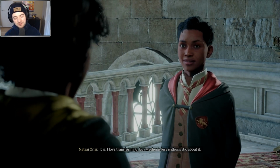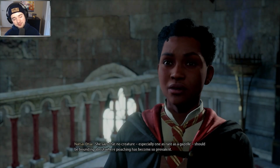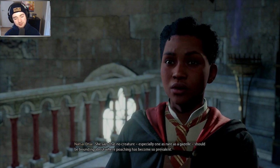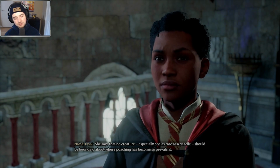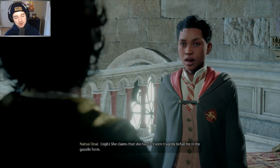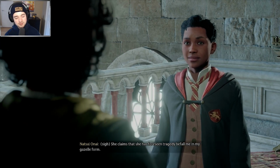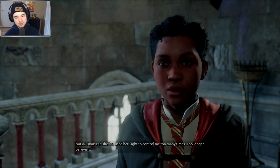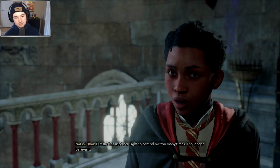I love transforming, but mother is less enthusiastic. She says that no creature, especially one as rare as a gazelle, should be bounding about where poaching has become so prevalent. She claims that she has foreseen tragedy befall me in my gazelle form. But she has used her sight to control me too many times. I no longer believe it.